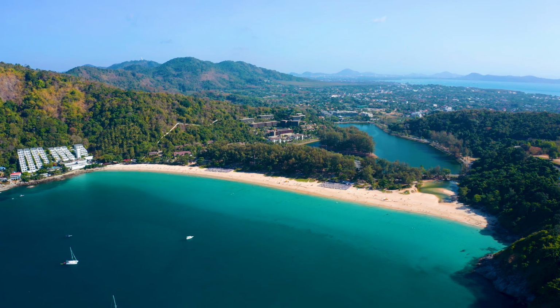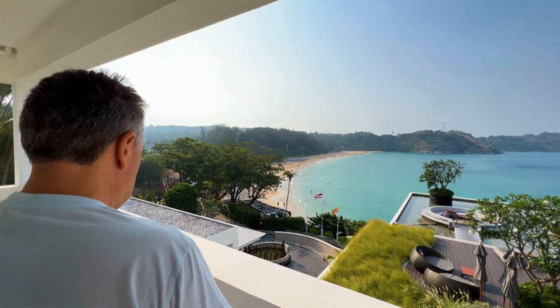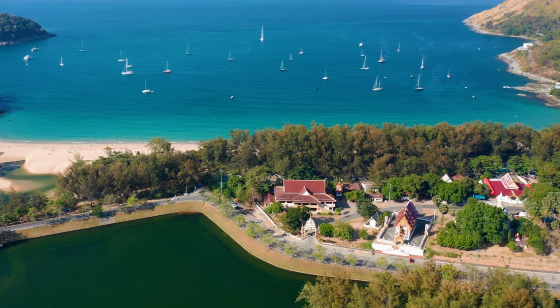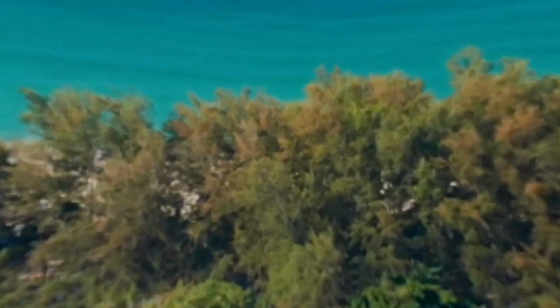We have been staying at this luxury resort on Nai Harn Beach at the southernmost tip of Phuket, Thailand. We were also able to explore the area and take in some of the local cultural offerings, including the nearby Nai Harn Buddhist Temple and Monastery. Come along with us for the adventure.